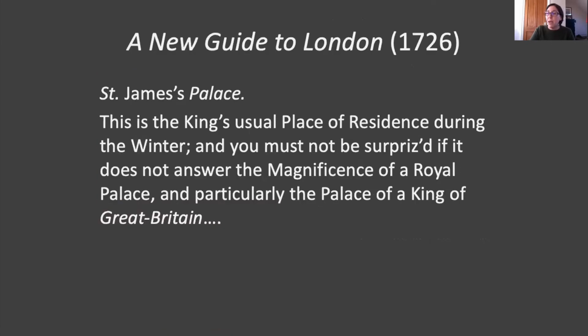Now, in mapping out the city for a stranger, writers of guidebooks both celebrated aspects of London and anticipated criticism of particular locations.